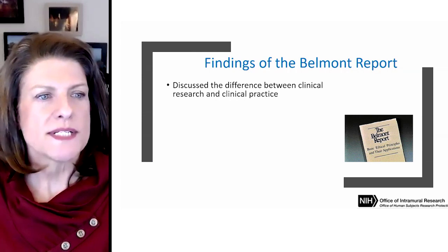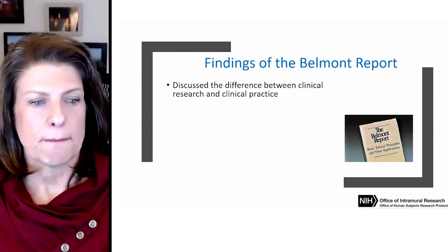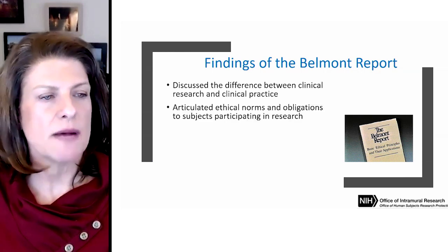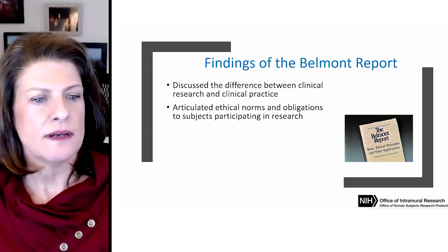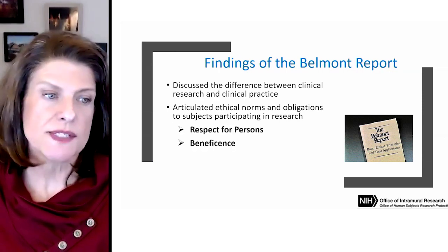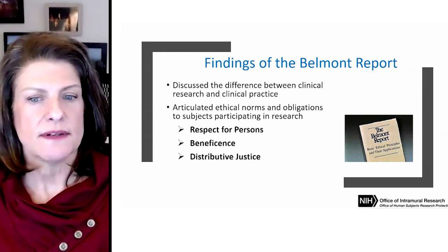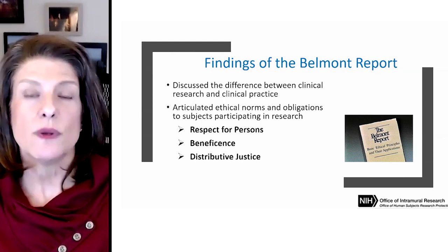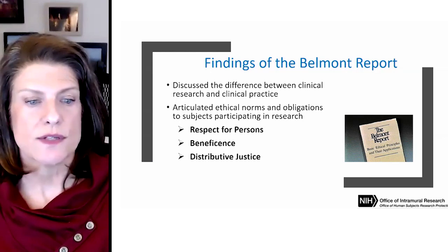The Belmont Report discussed the difference between clinical and research practice. It articulated ethical norms and obligations to subjects participating in research. And these included respect for persons, beneficence, and distributive justice. And we'll talk more about what these terms mean and how they are applied within the context of the federal regulations and IRB review of research.